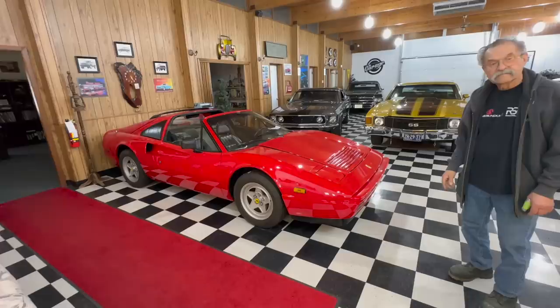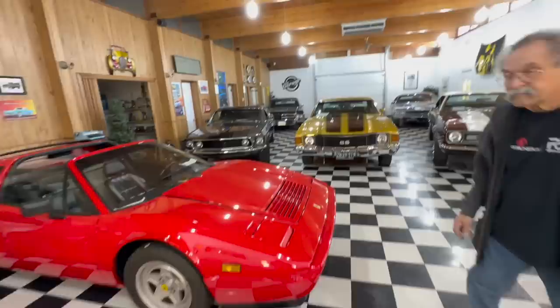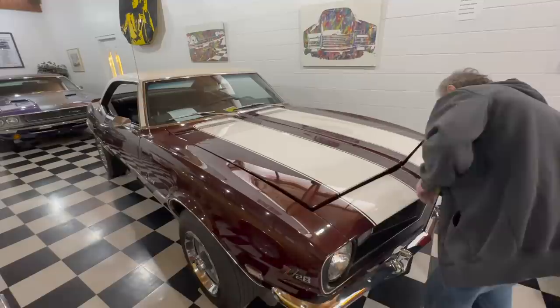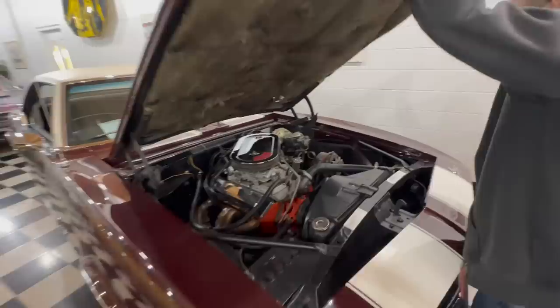But aside from the exotic red car up at the front here, you've got all sorts of cool American stuff. A Camaro SS, Z28, with the cross rams. Oh, it's got the cross rams in it. A '68. Oh yeah, look at that. And this is a numbers matching car.